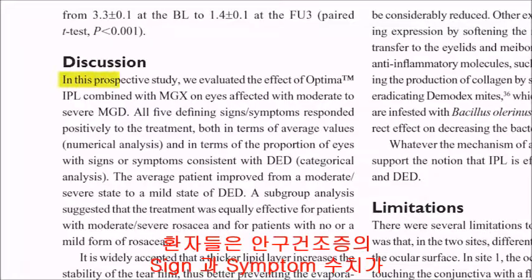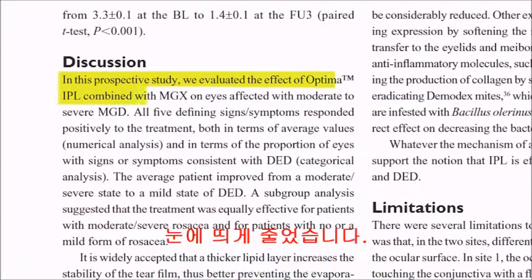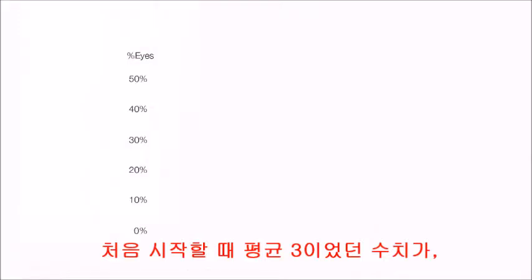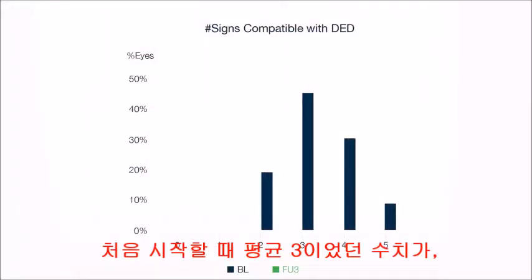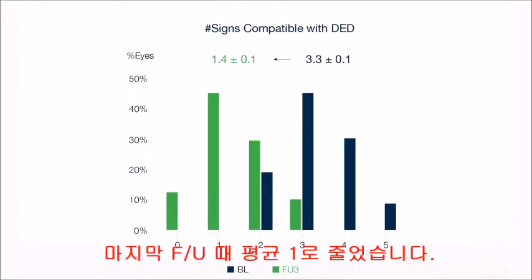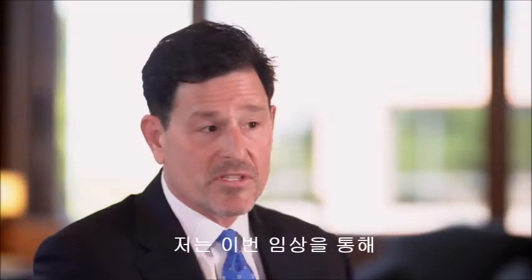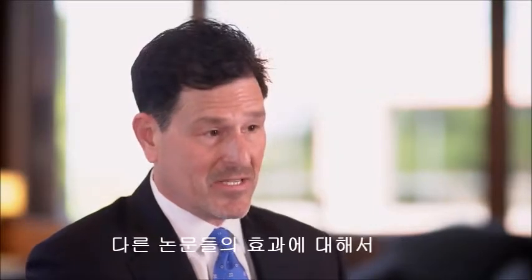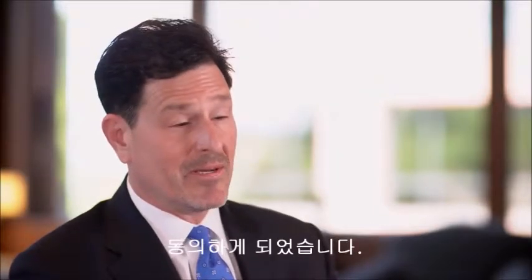The overwhelming majority of eyes experienced a significant reduction in signs and symptoms after the IPL treatment, and it ranged from a median number of signs and symptoms of 3 at the beginning of the study down to 1 at the end of the study. Our results also agree with several other clinical trials that have demonstrated good efficacy for IPL in meibomian gland dysfunction.